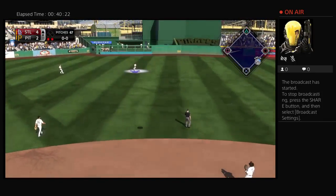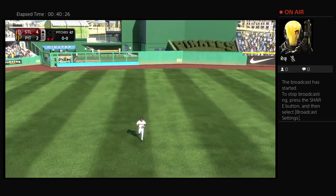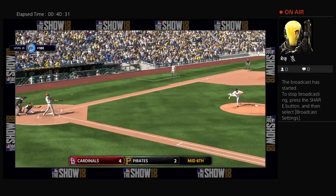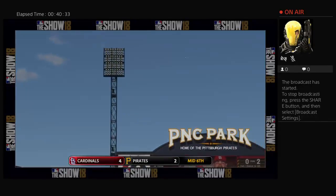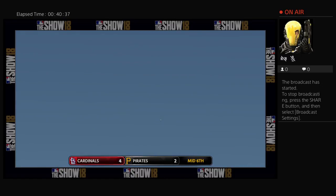High in the air out to center field. Marte is under it, and the inning is over. Cards get a run courtesy of Matt Carpenter. Bottom of the 6th coming up. It's now a 4-2 St. Louis lead.